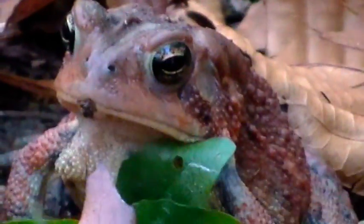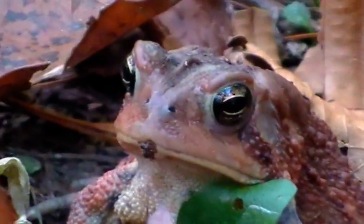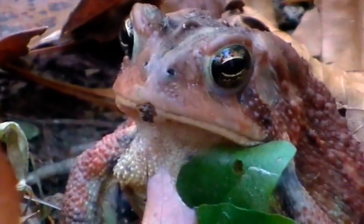Mark walked right by that, almost tramped on it, and I jumped when I saw it move. Check it out. It blends right in with the leaves. Ribbit, ribbit.